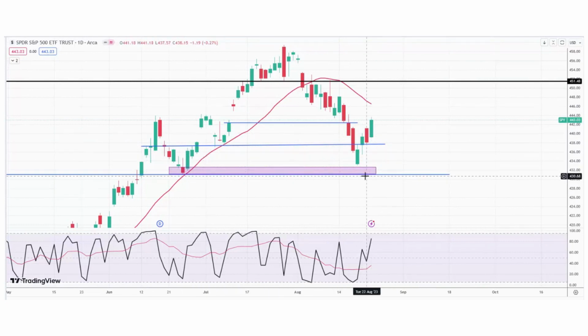If that does break, once that neckline is obvious, there will be a measured move from the top of the head here to the neckline. We could measure that out to the downside. It's too early to do that yet, but we'll see if we get a right shoulder that forms here, and we'll take a look at that as we move forward day by day.